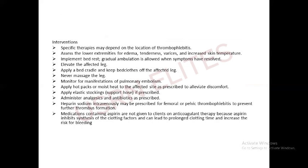Your interventions: you have to look at the location of the thrombus, and the healthcare provider will give some form of anticoagulant to help manage the clot. You have to assess the lower extremities for edema, tenderness, and all those things. Then you have to implement bed rest.